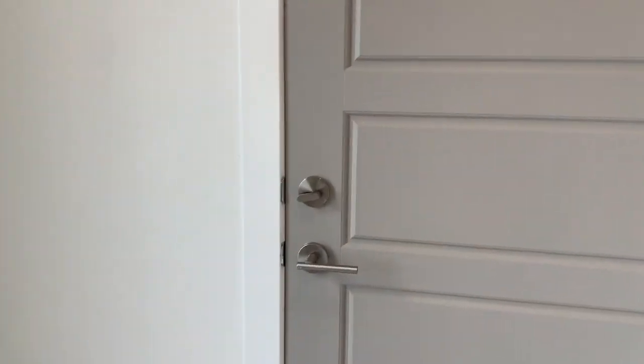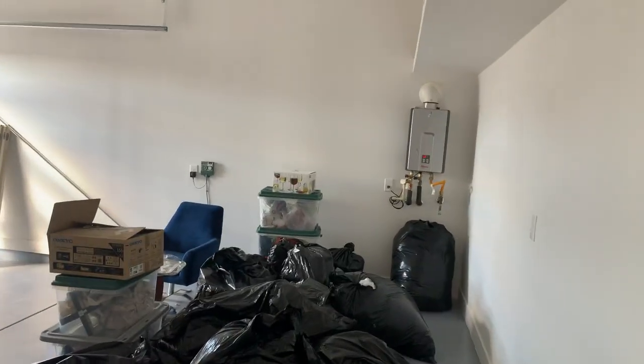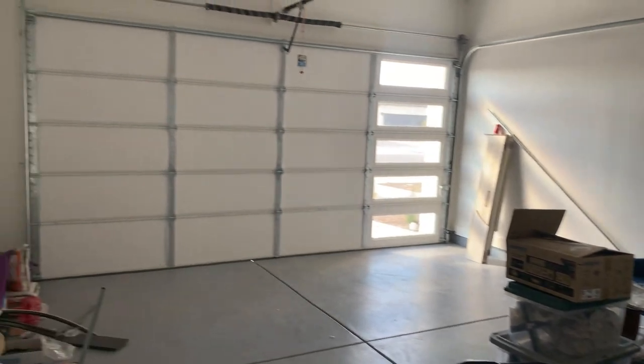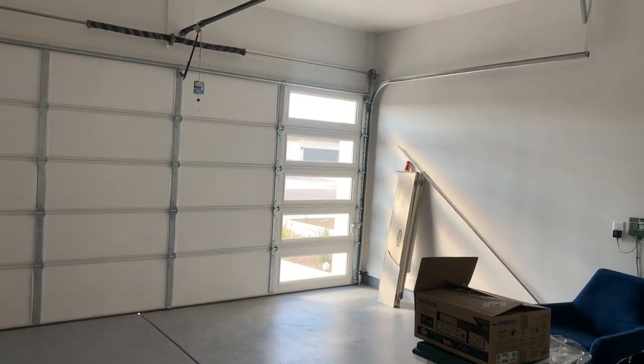And lastly, we can take a quick peek into the garage, but it really isn't the cutest thing you've ever seen. We have a bunch of storage in here, people. So we have, I guess important, a good thing to show is that we do have a tankless water heater. And here is an inside look of that 8-foot high garage door with those beautiful glass panels here on this side.